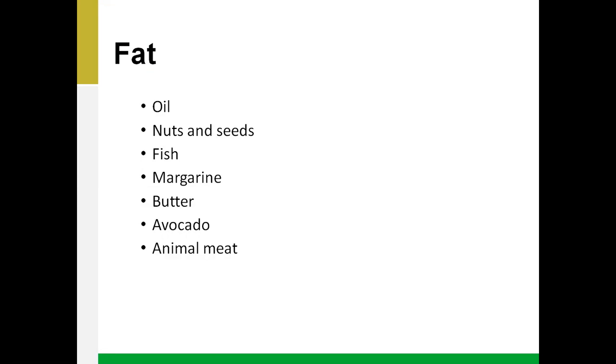Unsaturated fats are the healthier types of fats that can lower our cholesterol levels. And those are things like olive oil, avocado, nuts and seeds, margarines, as well as fish. So those are the healthier types of fat that we want to include. This is also a nice macronutrient to pair with the carbohydrates because it does, again, help to stabilize the blood sugar. It helps to prevent the spike of the blood sugar. So try to choose those healthier types of fat more often.